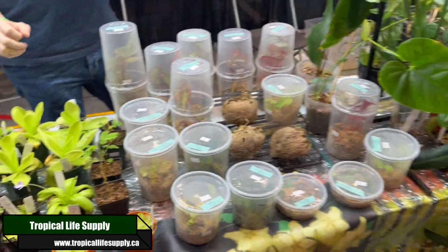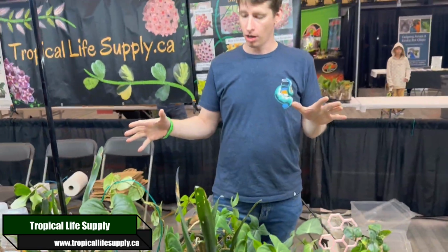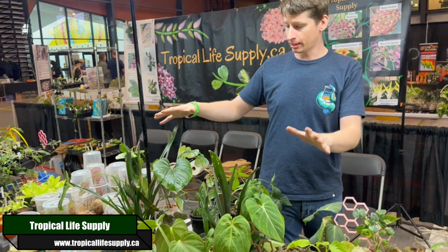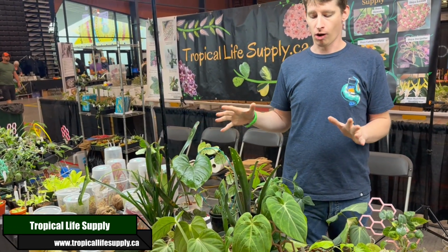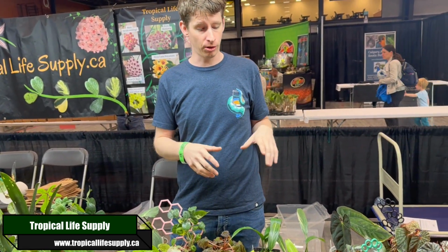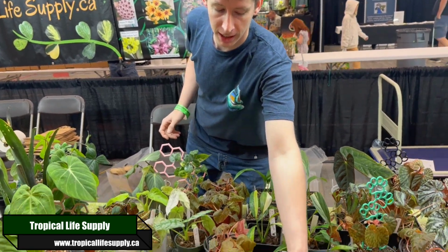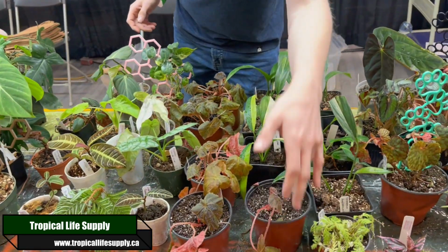Beautiful. And then over here we have some of the aroids and stuff. Some of these are more for house or terrarium. These are lots of terrarium plants. There's a few for house, but mostly terrarium. These guys are Begonias.